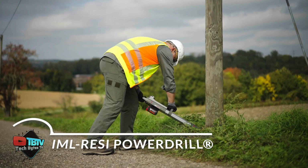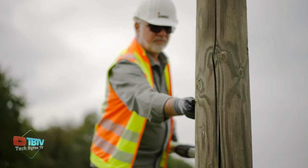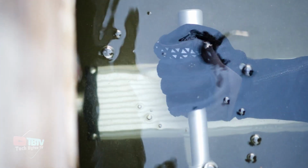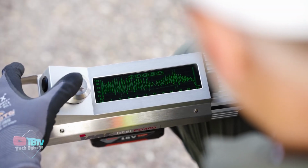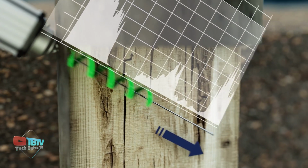The IML-RESI power drill is an ideal drill for arborists and powerline maintenance professionals. Capable of drilling depths between 20 and 100 centimeters, it provides precise data on the condition of the wood, which is essential for assessing the health and stability of trees and poles. In addition, it allows the integration of various modules, such as the wood inspector, which measures the curvature of poles, adding an extra layer of utility and precision.